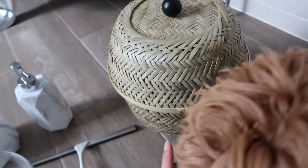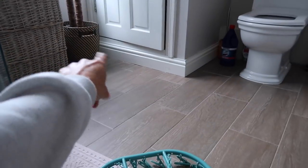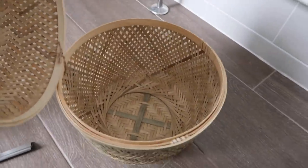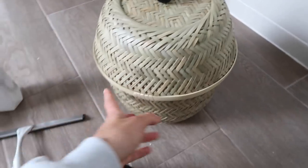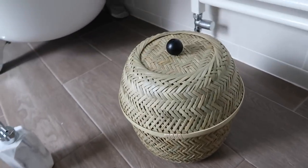And I remember seeing it because I went to IKEA the other day and bought that, and it was in the same section as that. So I'm going to put a bin liner in there and use that as my bathroom bin, because there's a lot of wicker ones but they don't have lids, and I just don't really want to see what's in my bathroom bin, to be honest.